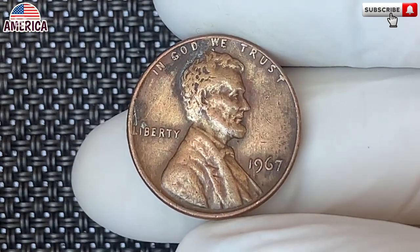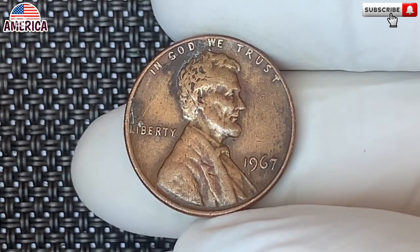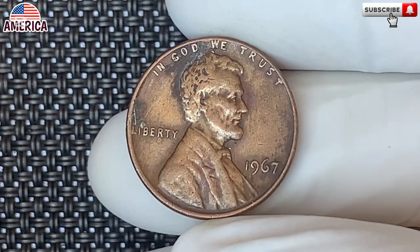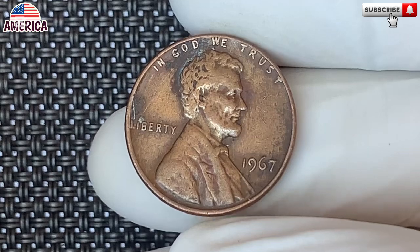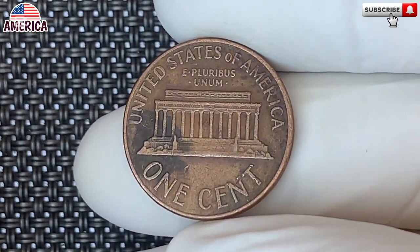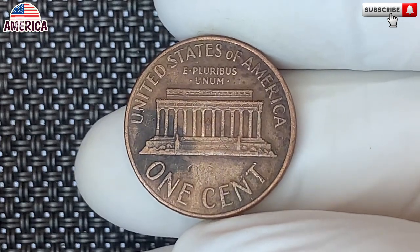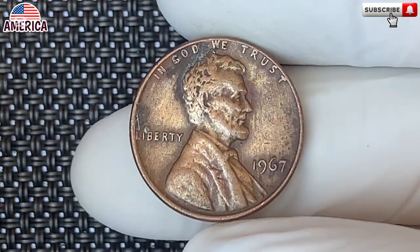How much is a 1967 Lincoln penny actually worth? While the value of a regular, circulated 1967 penny is, of course, just 1 cent, a well-preserved, uncirculated coin can be worth a staggering amount. If you're fortunate enough to have a 1967 Lincoln penny that's been kept in mint condition, it could be worth as much as $188,000. Yes, you heard that correctly, $188,000. It's truly remarkable that a single penny could have such a high value, but it all comes down to how rare and well-preserved the coin is.